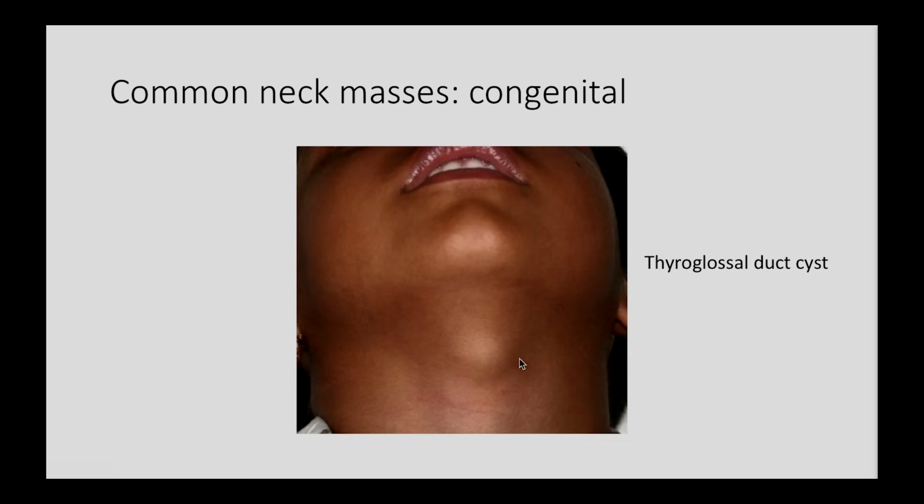And these also are prone to possible infection, and these can actually develop cancer. 1% of them will develop cancer within them. And you can see the location is slightly interesting, just below the chin, just above that thyroid cartilage. Thyroglossal duct cysts are most commonly diagnosed in children, but they can be diagnosed in adults. And actually, as it just so happens, I did an operation for a gentleman yesterday who's in his mid-40s and never even noticed it, but he was being worked up for a thyroid nodule. During the ultrasound, they commented that they saw this thing there. And so during the operation for his thyroid, we also took this thing out.